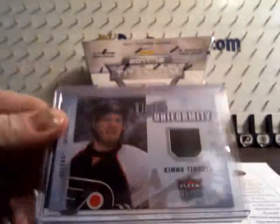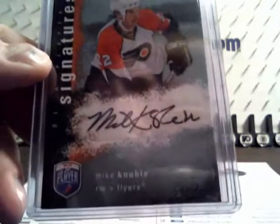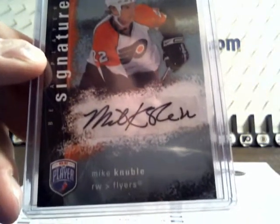And another new bidder, Adam Canick, seen you around, but this is your first time with us. And you just told me in time, because you were getting a St. Louis card, because that was the team you had in our break, that you were a Flyers fan. So I pulled a couple Flyers. Got a Kimmo Timonen Ultra Uniformity jersey card and a Mike Knubel via player signatures. I know Knubel's no longer there, but there you go. Thanks for buying in. Hopefully we see you around a little bit more.